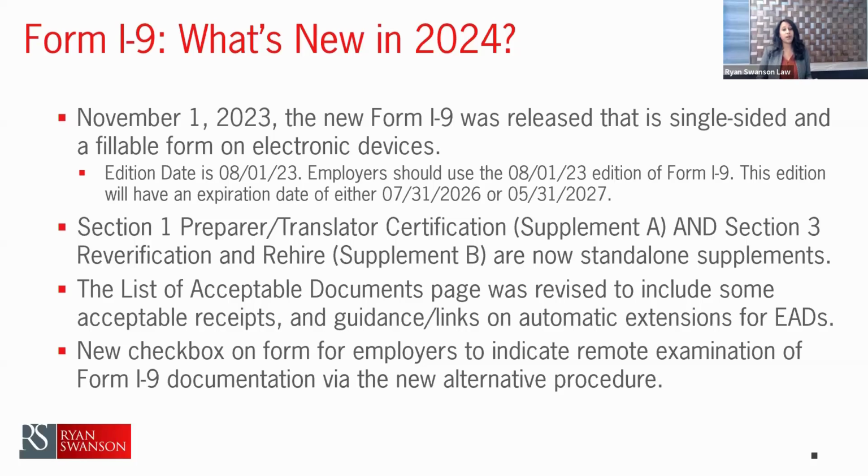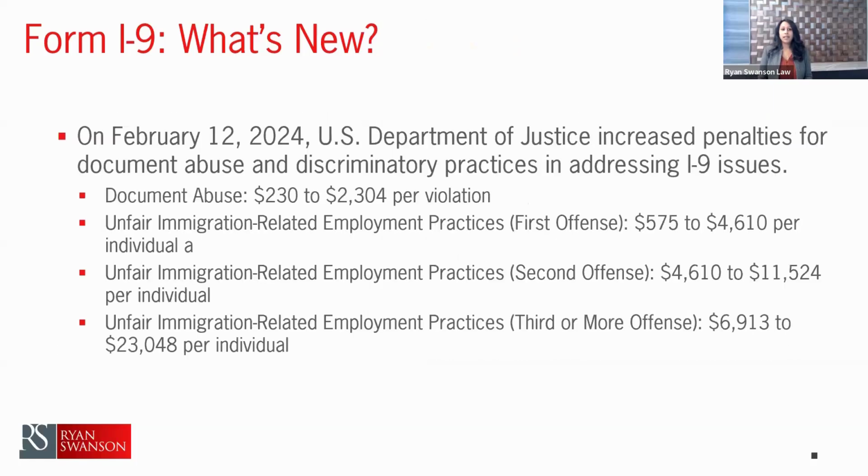There's also a new checkbox on the form. You may recall that in prior versions there was an additional fields box, and I'll have an image of that later in the slides. Now there is a little box to select if you are using the new remote examination alternative procedures.